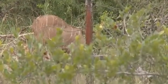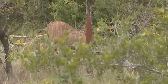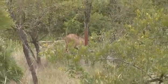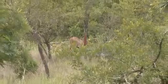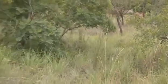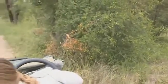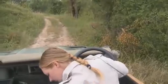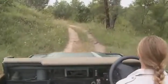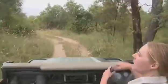Cool. Alrighty. Well, we're on the top of Mvubu Road now, so we're going to take a slow drive along here. See if we can't pick up any tracks of our cat. Bless you. Stay safe, ladies. Anybody sitting on top of that?